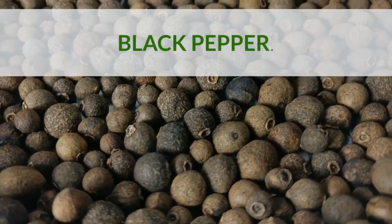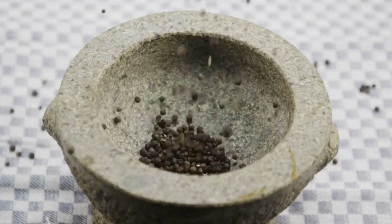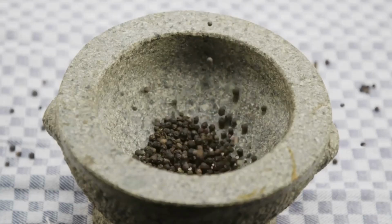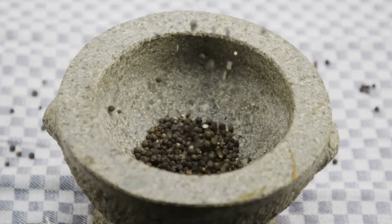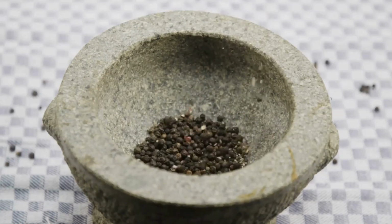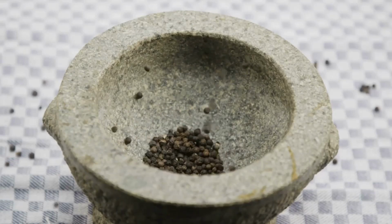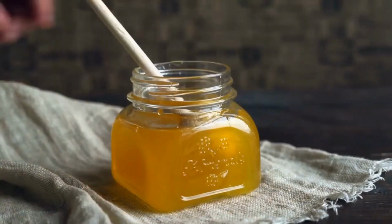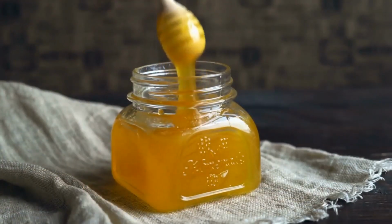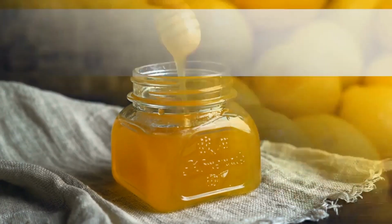Black pepper. And curcumin, the main active ingredient in turmeric, is poorly absorbed into the bloodstream, so what we recommend doing is actually add in some black pepper to the shot. And black pepper contains piperine, which is a natural substance that enhances the absorption of curcumin by over 2000%. Honey. And honey is rich in antioxidants and is often used to soothe sore throats. It will also add a natural sweetness to the drink.